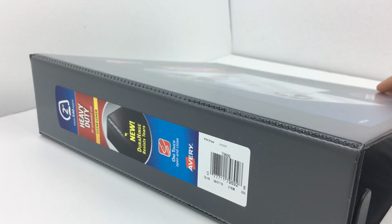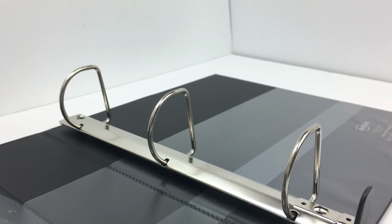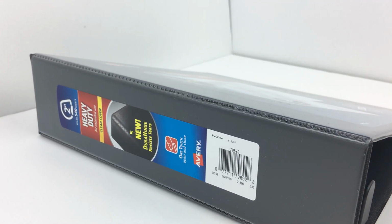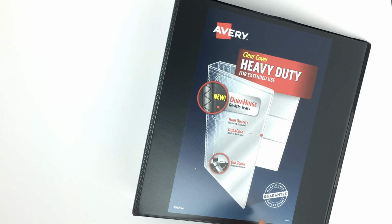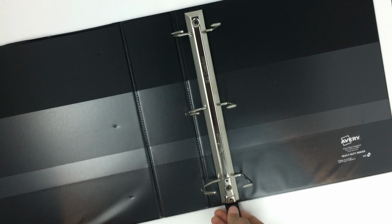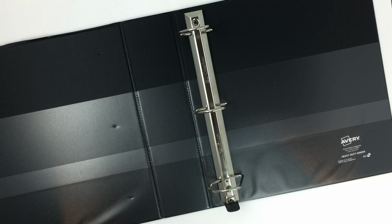Although I do use expandable file folders in almost all of my classes, there's one class that I do use a 2-inch binder for, and it's my AP Calculus class, just because I do like to flip back and forth between my notes rather often, and all of the papers that I get from my teachers are always hole punched, so I never have a problem staying organized in that way. But other than this class, I do use all of my expandable file folders.